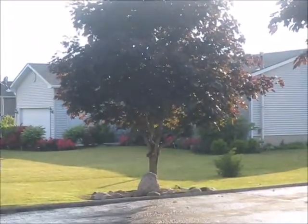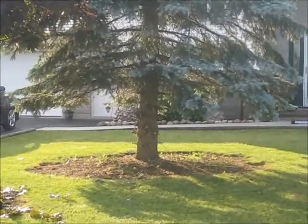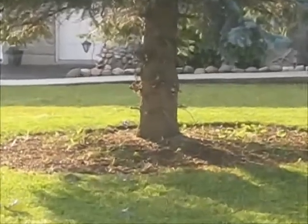So it'll look more like trees now instead of the bushes. You see here, I'm going to still clean that up a little bit. Might even circle them with rocks, I don't know.